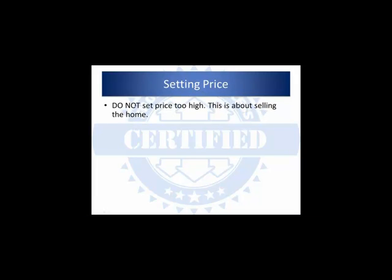Okay, setting price. All right. Although, okay, do not set the price too high. This is about selling the home. This is a distressed property, okay? Set the price just below the other home.